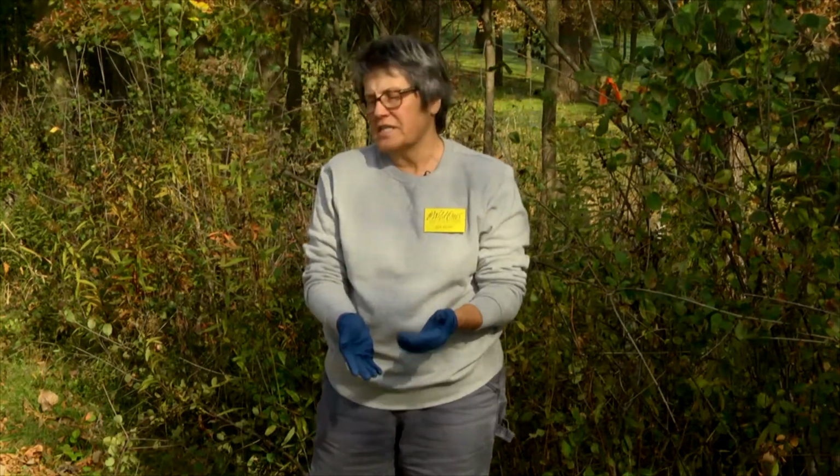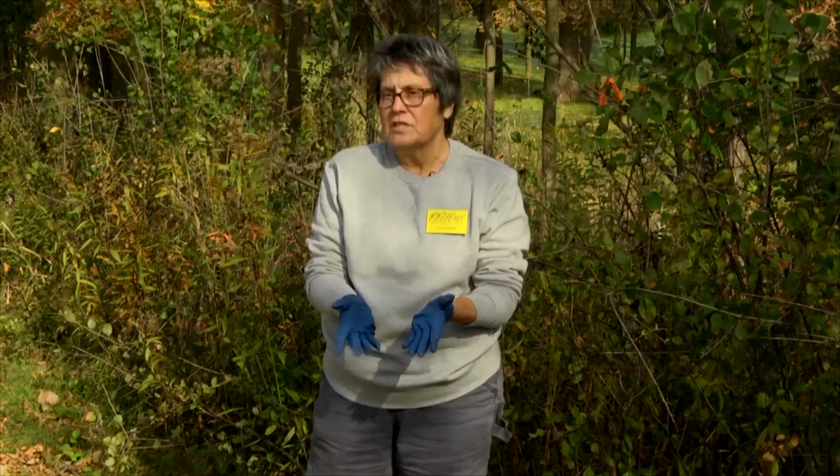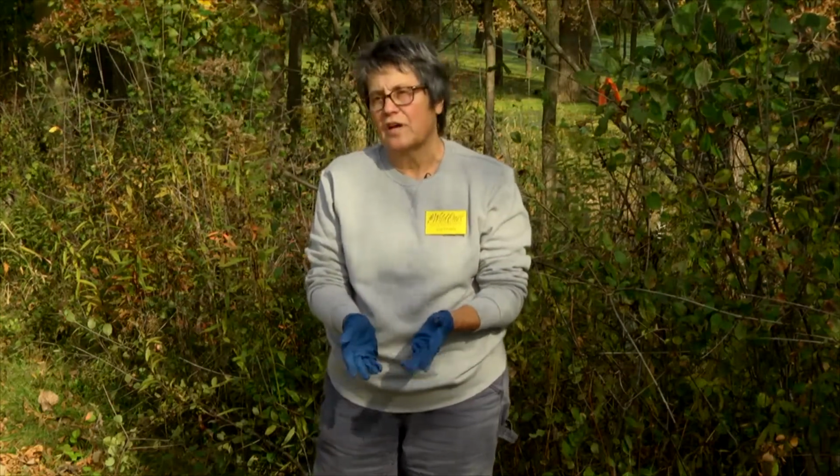It's important to use safe procedures when you do this. These chemicals may have ill effects on humans. I always wear gloves. You should wear eyewear as well, protective eyewear, and be certain to wash your hands even if you've worn gloves after you're done with this.